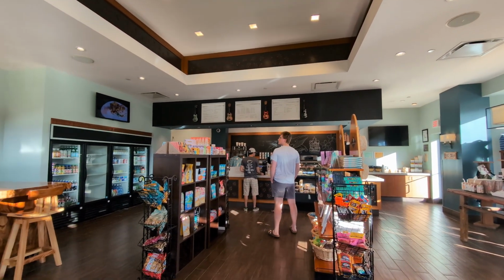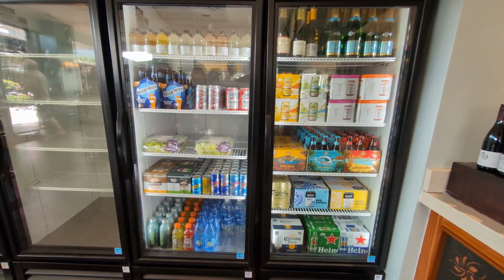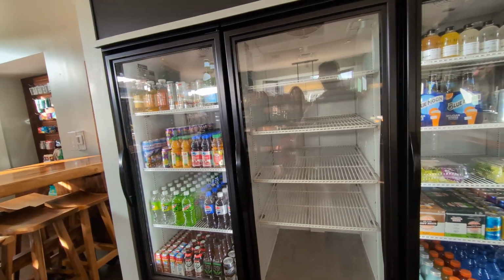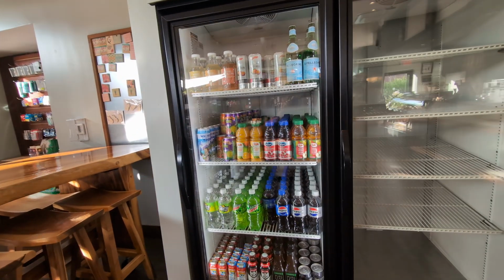Their cooler also had beer selections as well, so if you don't want to run to a store or anything, they did have that there at the coffee cafe. They also had sugar-free Red Bull, which is a huge plus for me because I'm always scouring the earth when we travel looking for my sugar-free Red Bull.